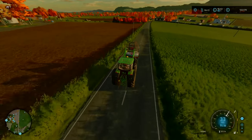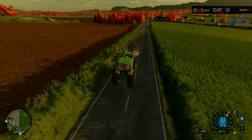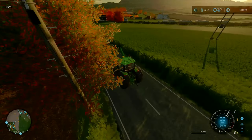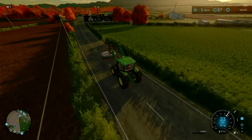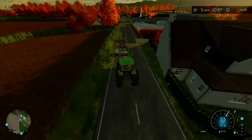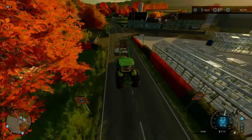Also, you may have seen the money's gone down a bit. That's because, once again, I spent around 50 grand on eggs and milk for the cookie factory. Because, as said in the last episode, we're prolonging the production chain. So it just makes sense to spend the money so we can have more profit in the long run.